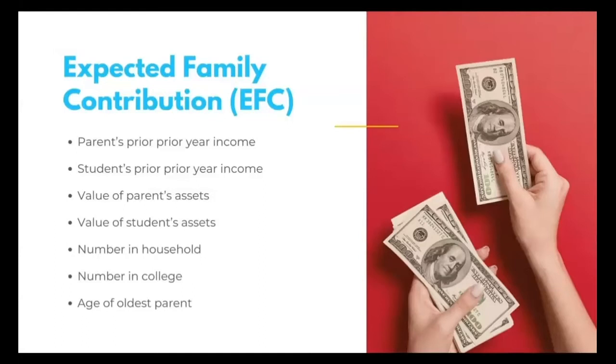I always recommend that parents complete it because parents have a little more experience and knowledge in understanding the 1040 forms, their bank statements, and the value of their assets, and not writing down too much, like putting down an asset that should not be reported on the FAFSA, because you don't want to provide the wrong information and get a miscalculation. So this is the number generated at the end when you complete your FAFSA, that colleges say families can expect to pay. Again, that's whether you can pay it or not.